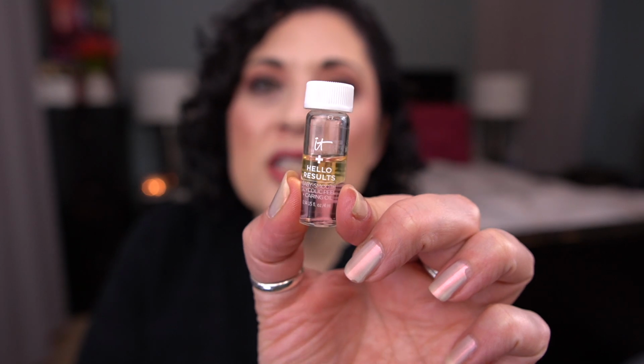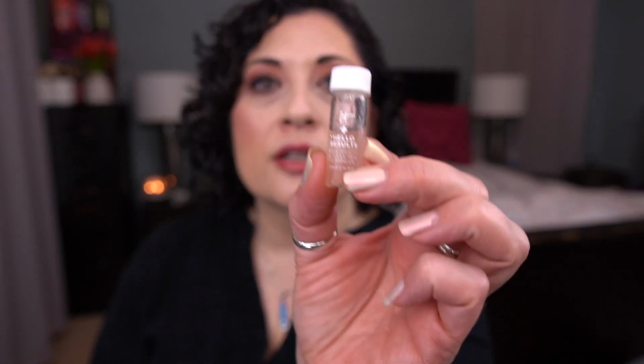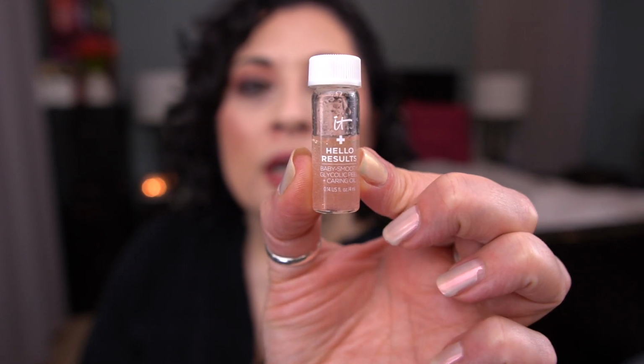I just keep forgetting to use this. It's a biphase product, so you do have to mix it up. Yeah, I keep forgetting to use it. I need to put it front and center so I remember to use it. I don't know how much it does, but I just want to get through it.